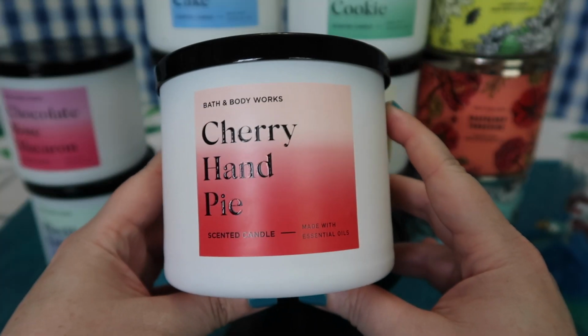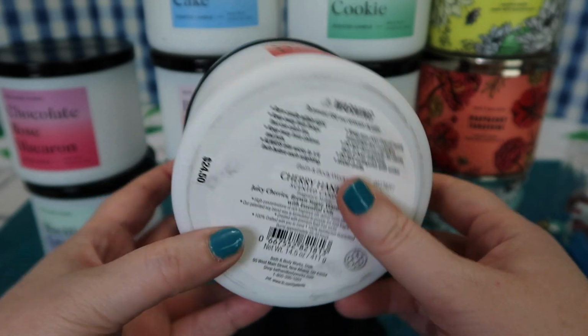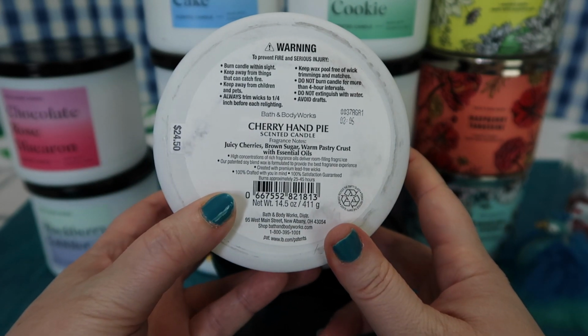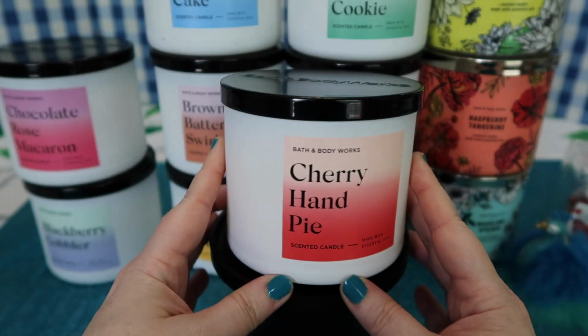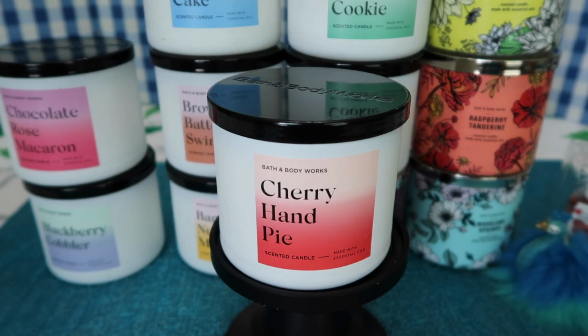The next one I have here is Cherry Hand Pie, which I think is just a kind of funny name. The notes are juicy cherries, brown sugar, and warm pastry crust. And I'll have to say that this one is 90% sweet cherry pie. If you've never smelled that candle, it is a very juicy cherry scent with pie crust.